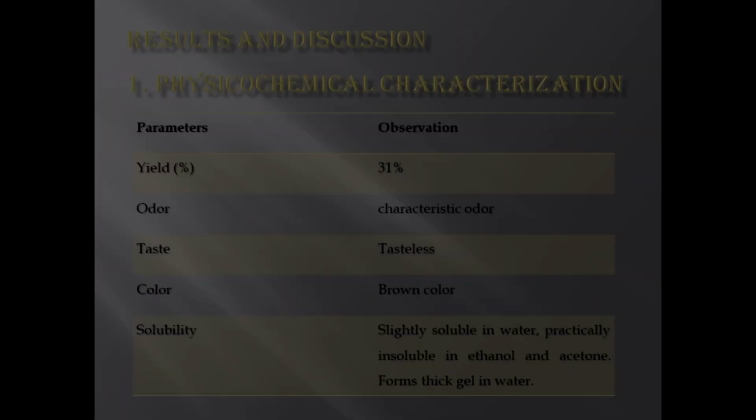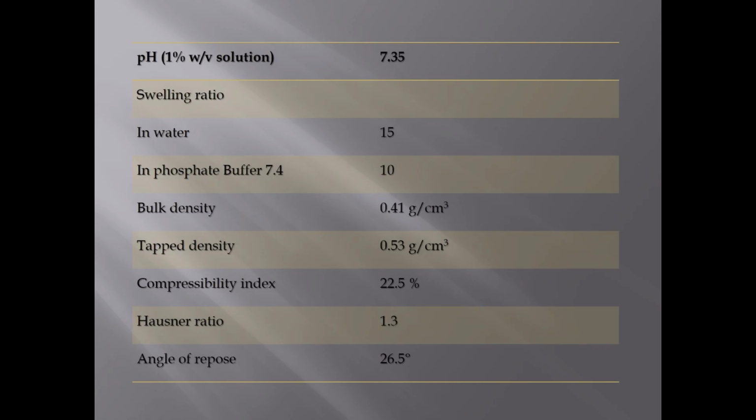The second part of the table shows the rest of the results. You can notice that the swelling characteristic of the Mangifera indica gum was studied using phosphate buffer with pH 7.4 and water. The swelling ratio was determined as 15 for water and 10 for phosphate buffer. Generally, results show that Mangifera indica gum has a high swelling index, suggesting that the gum may perform as a binder, disintegrant, and matrix former. And the reading of the pH was 7.35.